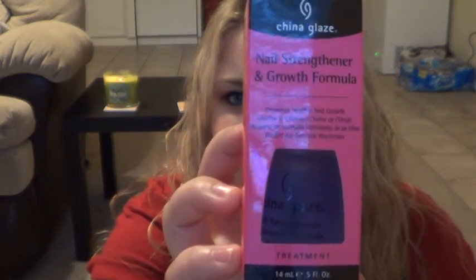So the first thing that I got is, whenever I get stressed or annoyed, I bite off all my nails. So I have no nails right now, and they grow back horribly at first. So I decided to get this. It's China Glaze Nail Strengthener and Growth Formula. I decided to get this in the hopes that it would help my nails. And I believe this was like $7 or $8.